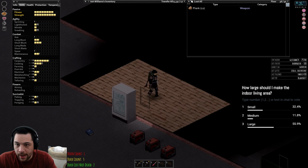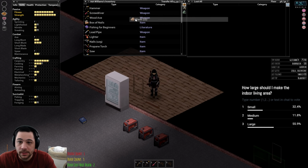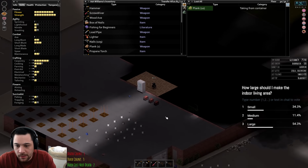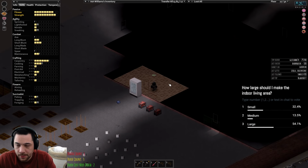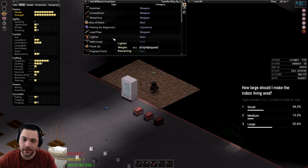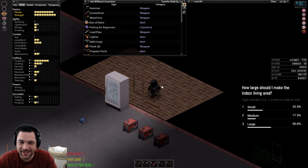But yeah, I'm happy to invest as much time as you guys want in setting myself up indoors on the second floor. I would say small. I'm just about at small. Medium would be like a third of this area, and large would be like half. So if you vote for large, it would be like half of the second floor. Gotta get the bowling alley installed. Yeah, that's what it looks like, doesn't it?